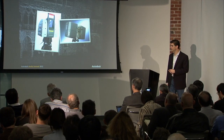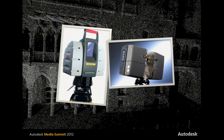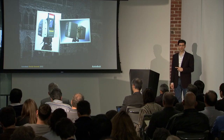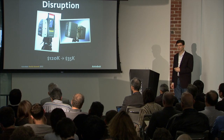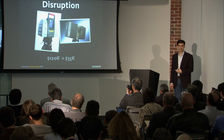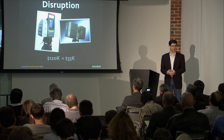Now, about a decade ago, this invention really started to change things. The laser scanner could take millions of points, accurate 3D positions, in the same amount of time it used to take just one through manual methods. But these devices were hard to use and very expensive. And over the last couple of years, we've seen the price drop dramatically. And that, of course, is raising the adoption of these devices.